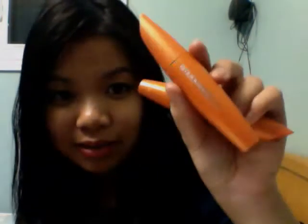I have the CoverGirl Lash Blast Fusion Water Resistant Mascara in the purple tube. I have the Lash Blast Volume Original Mascara and the Lash Blast Volume Waterproof. They didn't work for my lashes, and they're my least favorite product.